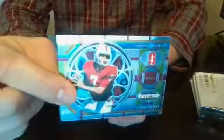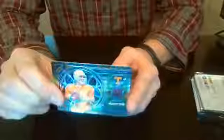Ooh, we got some paint Tony Dorsett. We got a John Elway, stained glass. Russell Wilson, Molly Cooper, Brett Favre. There's some good rookies. Baker Mayfield, David Johnson, Nick Chubb, a little bit of Prizm to that one. Herschel Walker, Peyton Manning, stained glass. Chubb is not numbered either.